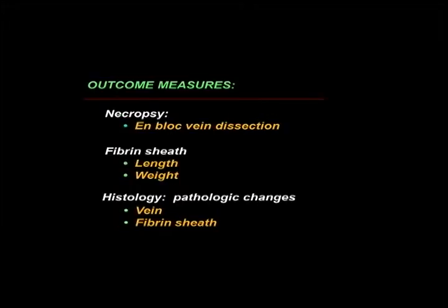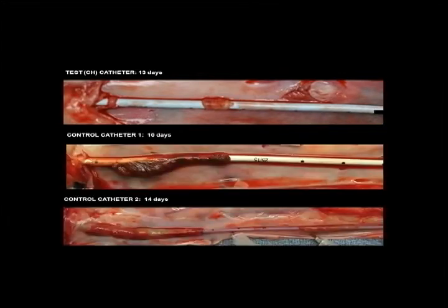There were 3 sheep in each group, each with 1 catheter, so 3 catheters per group. In this study, we did the en bloc dissection, as well as measured the fibrin sheath in length and weight to determine the antithrombogenicity. We also did histology of the veins and the fibrin sheath. So let's look at 3 examples of each group in the thrombogenicity study. Here we see the test catheter, the chlorhexidine catheter, an example at 13 days with very minimal fibrin attachment. And compare this then to the 2 control catheters, one at 10 days and one at 14 days.